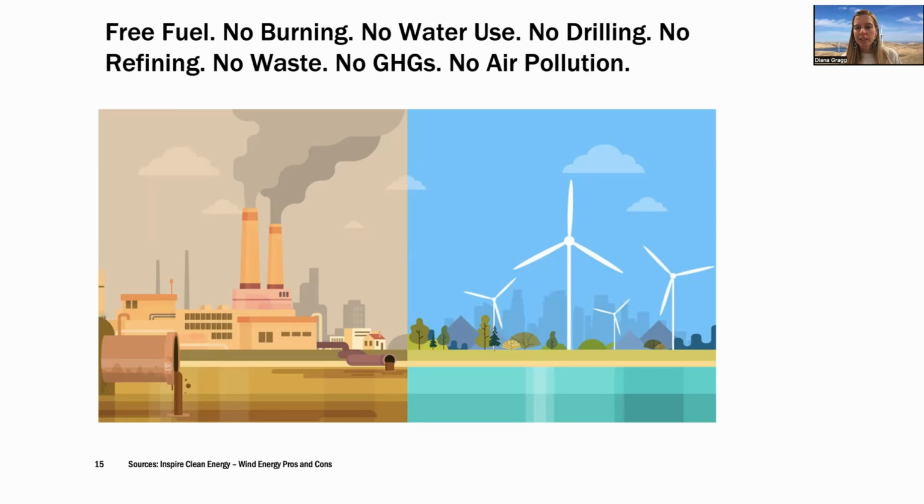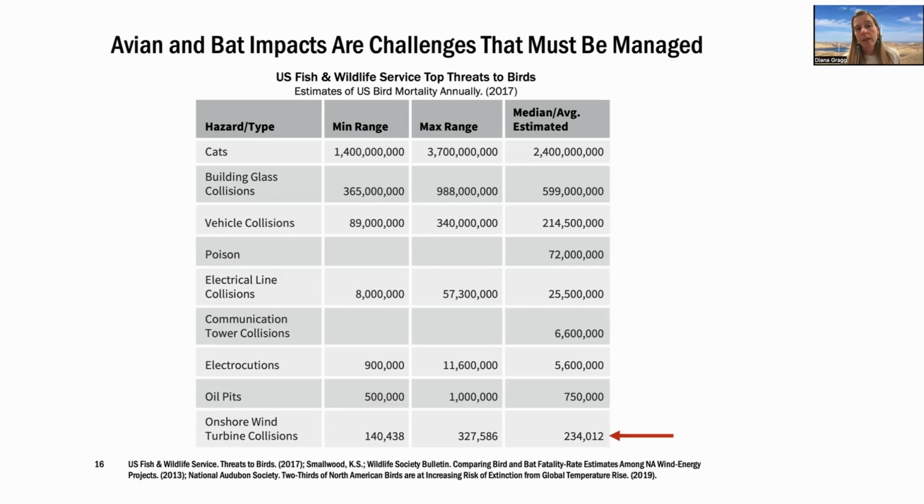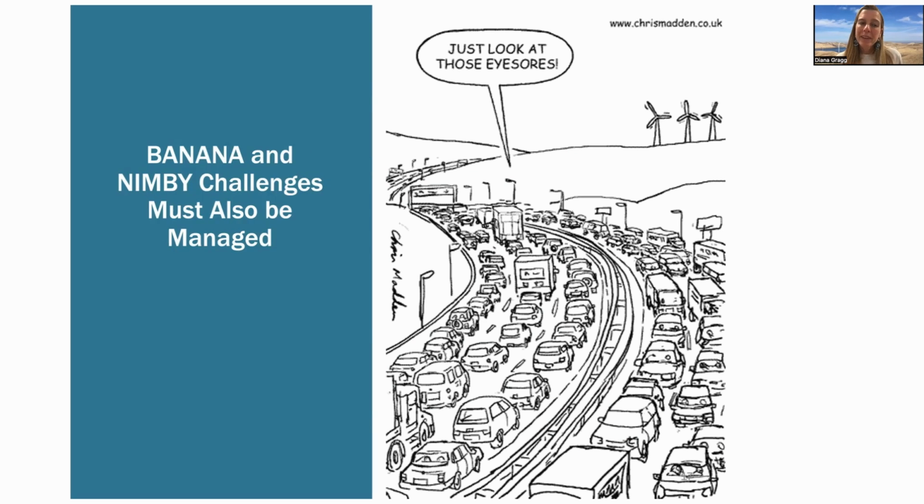All right, so why do we want all this wind energy? The fuel is free, it doesn't change cost over time. There's no burning, no water use, no drilling, no refining, no waste, no greenhouse gases, no air pollution. These are all drivers in terms of the low environmental impacts associated with wind turbines. Now, I mentioned it earlier, we do have impacts in terms of birds and bats, and those must be managed. I'm showing you a chart of all sorts of different human-related things that impact birds. You can see there's a variety of them, all the way from house cats to oil pits to electrical lines. Wind turbines also, and one of the areas that is a growth area right now is using AI to reduce bad impacts.